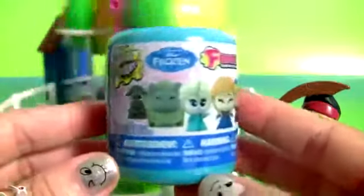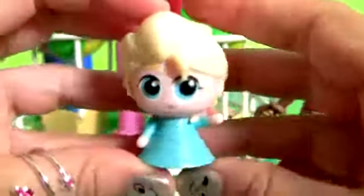Frozen surprise. This is Queen Elsa. She's so squishy.